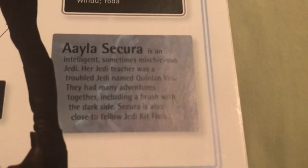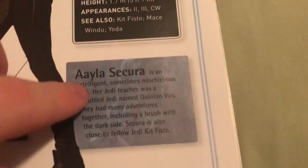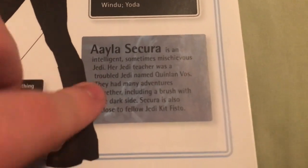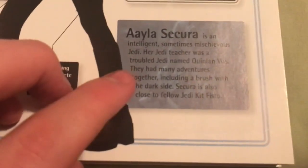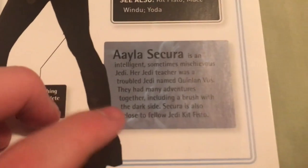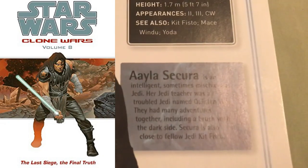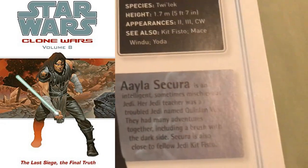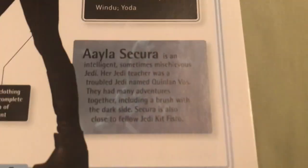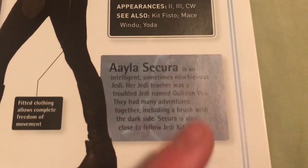Aayla Secura is an intelligent, sometimes mischievous Jedi, alright? Her Jedi teacher was a troubled Jedi named Quinlan Vos. They had many adventures together, including a brush with the dark side, as depicted in the Siege of Saleucami arc of the Star Wars Republic comic series. This is information not from Episodes 2 and 3, straight out of the EU.